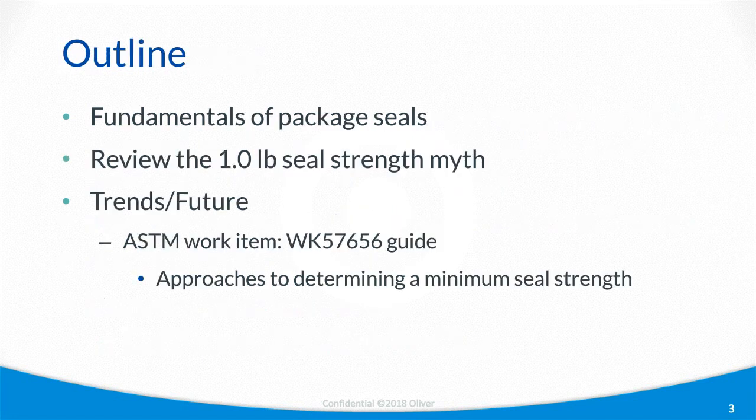Since the work group was formed, a lot of people outside of ASTM have expressed interest and are looking for updates and guidance on this document. So my hopes for the webinar are, one, to clarify some confusion regarding seals by addressing some fundamentals of packaging seals; two, to continue to dispel the false premise that 1 pound minimum seal strength is a standard or a requirement for all packages; and 3, to give an update on the development of the ASTM guidance document to the industry.